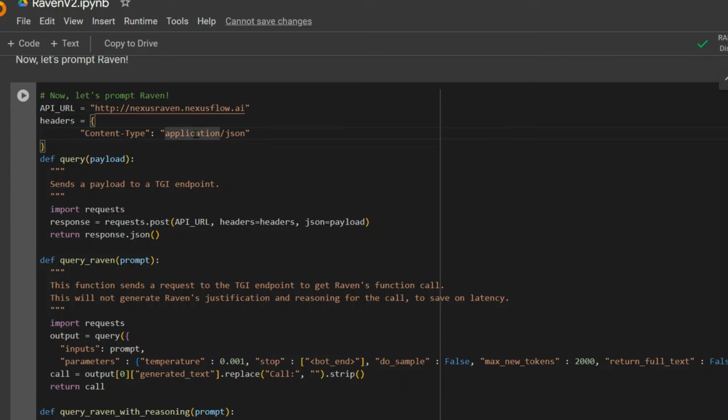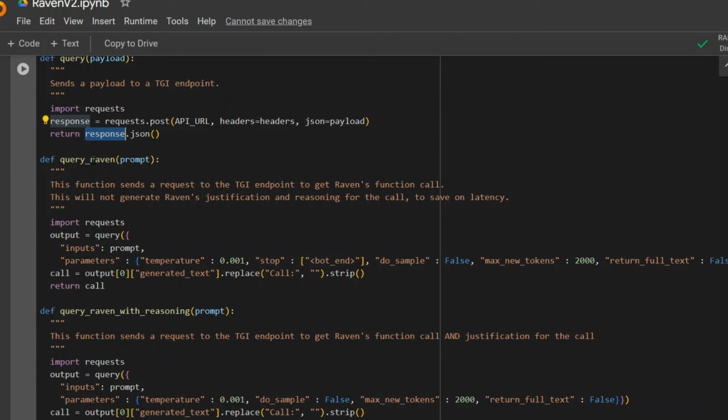Now these are the headers we need to put in, application/json. Now we define a function known as query, put in a payload here, and this is going to go ahead and send a POST request, an HTTP request, get the response and return the response. And with this query Raven, we are going to go ahead and put the prompt here. So the query Raven function takes in a prompt and constructs this. We make an output. The input is the prompt here, and these are the parameters: the temperature, stop, max new tokens, return full text, and this is the output. We strip the output, replace, and actually we get the entire raw output using the query Raven.